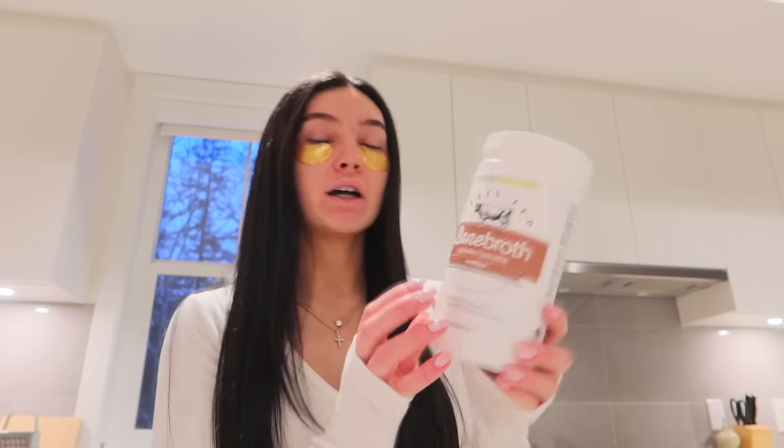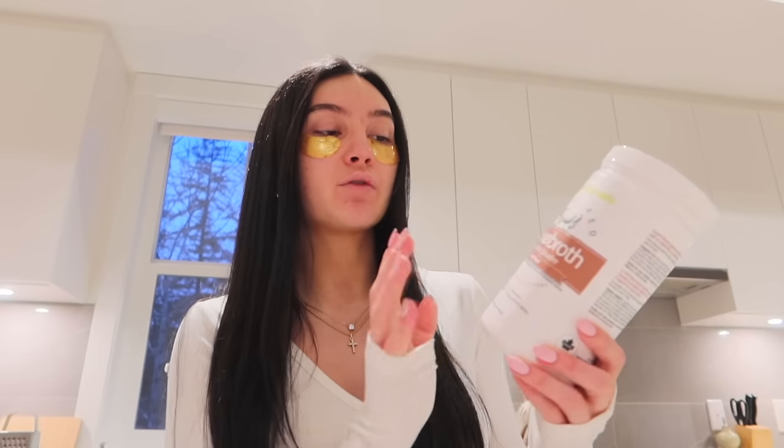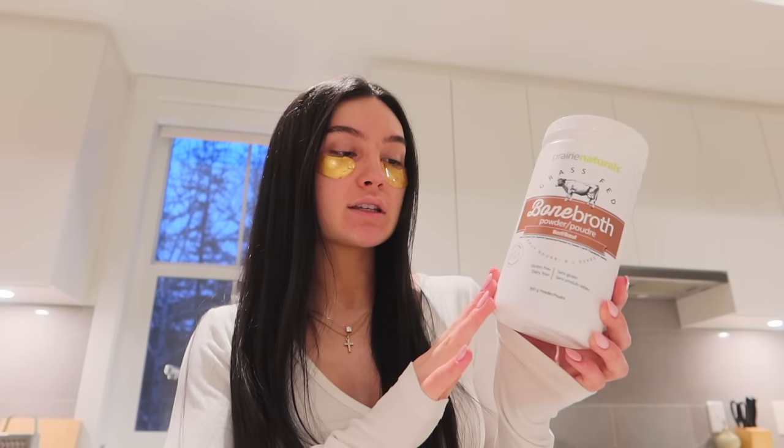This is the one that I've been using recently. It's called Prairie Naturals. It's just beef bone broth. It's grass-fed. I've tried a bunch of bone broths. This one is not my favorite, just because it doesn't have any spices added. The other ones that I've tried have all had spices added and they've been delicious. But since this one is just pure beef bone broth, it's very, very plain. It's not that it's gross by any means, but it's very plain compared to what I was used to before. So it's just, I guess, not my favorite.